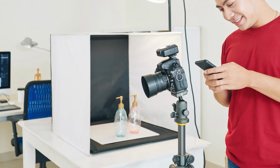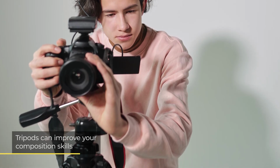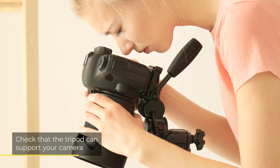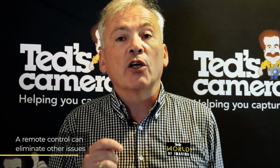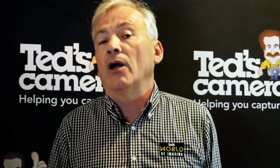Tripods come in a variety of shapes and sizes. They're also handy for improving your compositions and straightening the lines in your images. If you are choosing a budget tripod, just make sure you go for one that is sturdy enough to handle the weight of your kit. With your camera mounted on a tripod, you can also use a remote control to cut out any of the bumps that can be caused by you operating the camera.